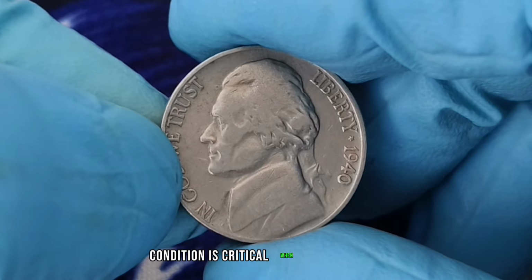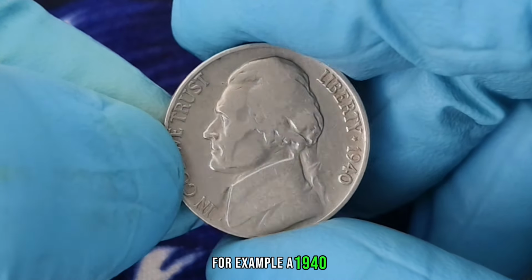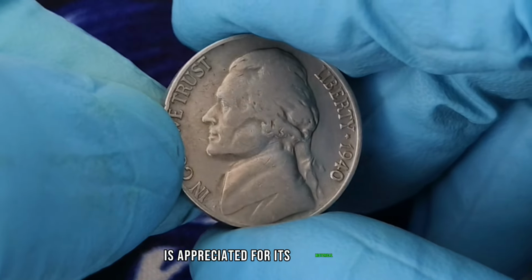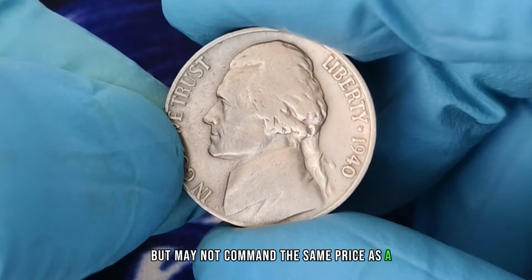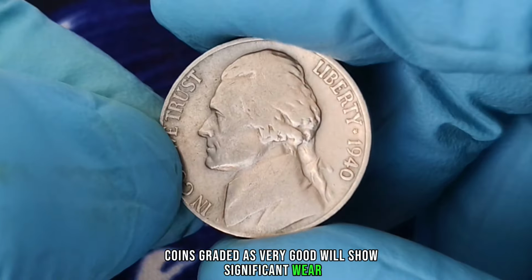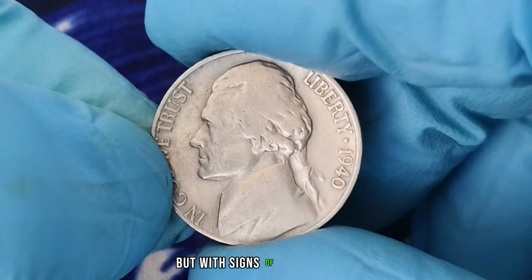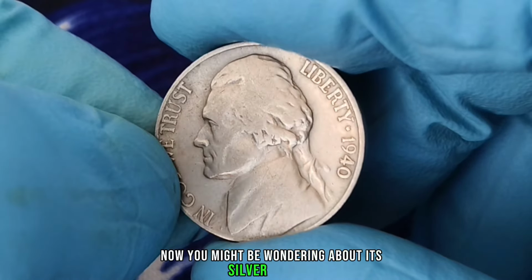Condition is critical when it comes to the value of any coin. For example, a 1940 S Jefferson nickel in very good condition is appreciated for its historical and collector's value, but may not command the same price as a coin in uncirculated or mint state. Coins graded as very good will show significant wear, with many of the design details still discernible but with signs of circulation use. Now, you might be wondering about its silver content.